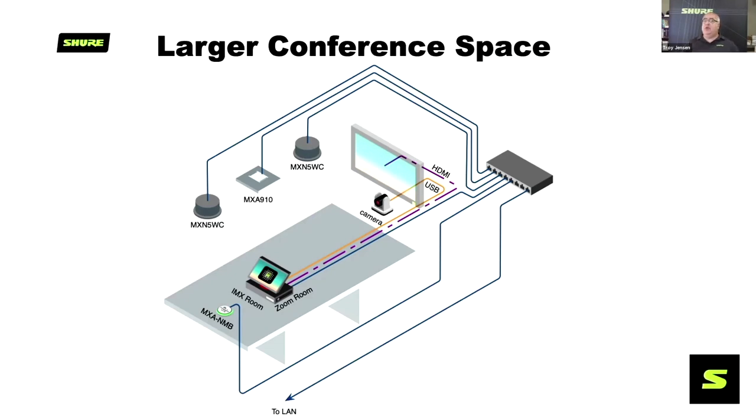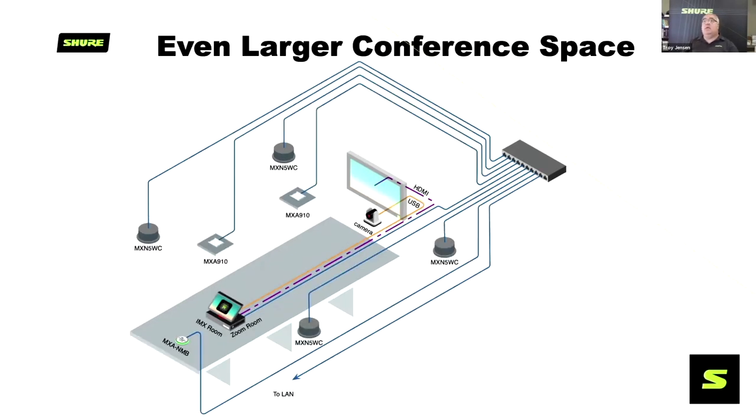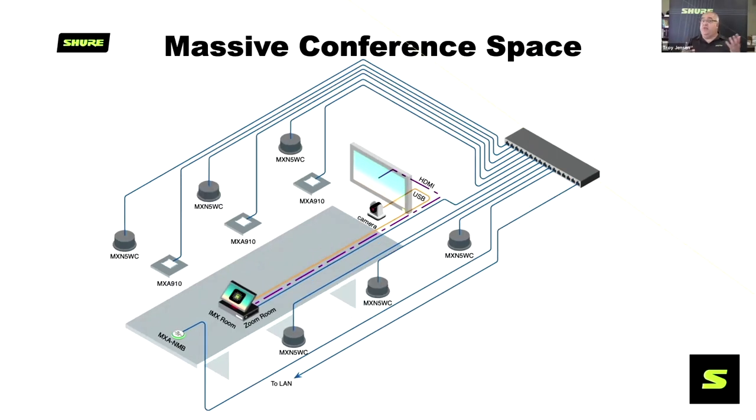It's worth mentioning that you are actually hearing me on this exact system. I'm about 7 feet away from the MXA910, and then that is routed through IMX Room DSP software out through the Zoom Room software client. What makes this particular infrastructure very attractive is it makes it very easy for us to scale up. If we had a larger room, we could add an additional MXA910, another pair of the MXN5WCs, and we'd be covering a larger table in a larger conference room. And we can scale that up yet again: a third MXA910, another pair of the MXN5WCs, a few more runs of category cable, a few more ports on the switch, and we're covering a larger space.